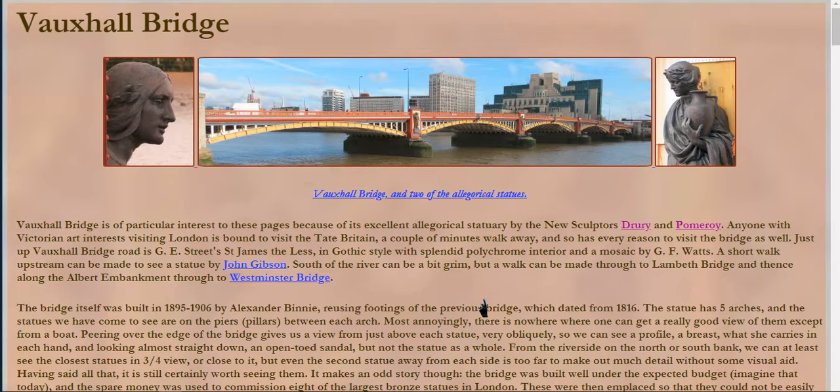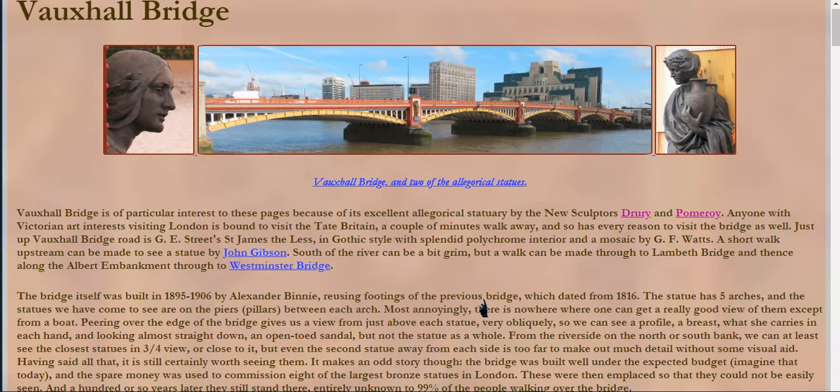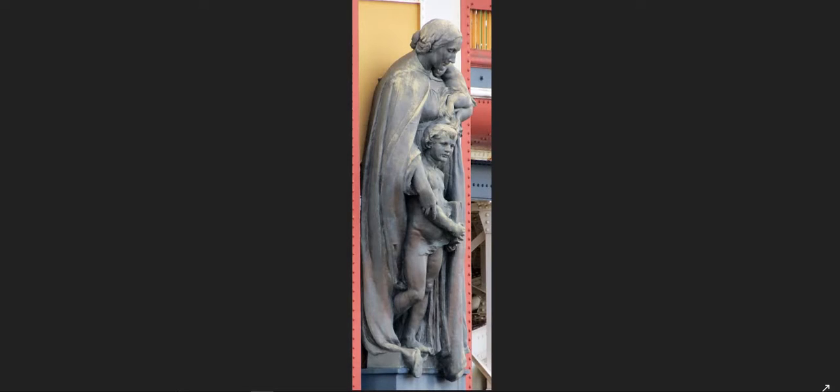Well, the main thing about these things is that you can't see them. You can only see them from the river. It's just, I mean, that's sort of similar to the angle I took. You can see them if you lean over, you might get a glimpse of their feet. Or if you lean to the side, you might get a glimpse of their face, but the detail on them is absolutely fantabulous. So here we go.